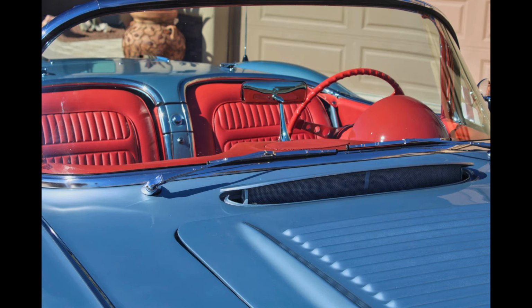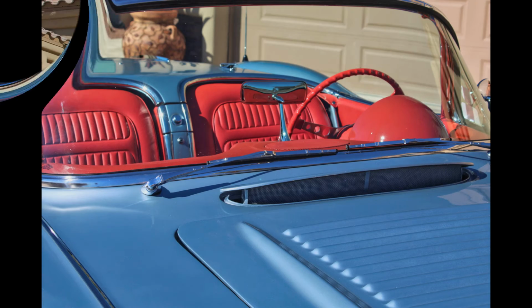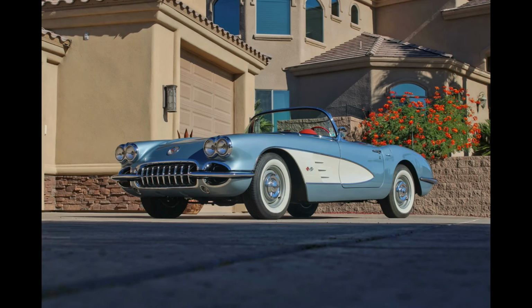So it was the journey of understanding what the car was that really just set me off. When I started realizing what the car was, what they did, what Zora Arkus-Duntov did in 58 to make this car a race car, I just got sucked in. I just drank the Kool-Aid. It was all over.